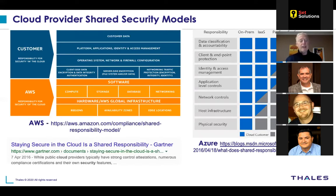And you can see at the bottom of the slide, there is a link to a document that you can find by simply Googling shared responsibility Gartner. Gartner published a second or third version of their discussion on the shared responsibility model back in 2016. So the shared responsibility model is A, long established, and B, well adopted and established by the cloud providers themselves.